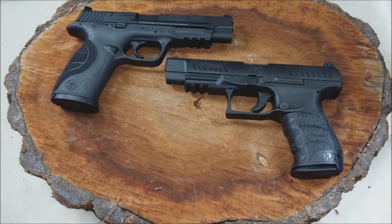sight radius. And of course, I'm a recreational shooter. I shoot maybe twice a month. The extra velocity, I don't really notice, but for those expert shooters, that's going to be a real advantage for them. But those are some of the things that you're going to see people talking about with the 5-inch barrel.